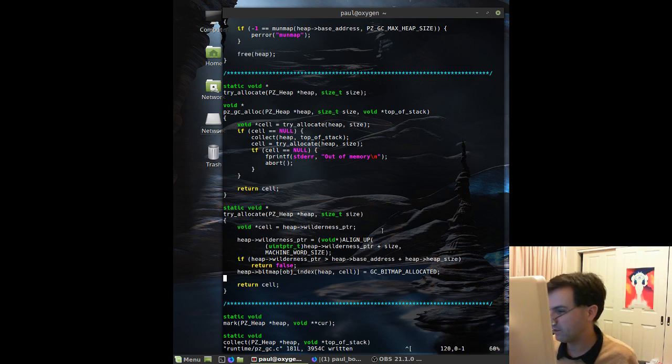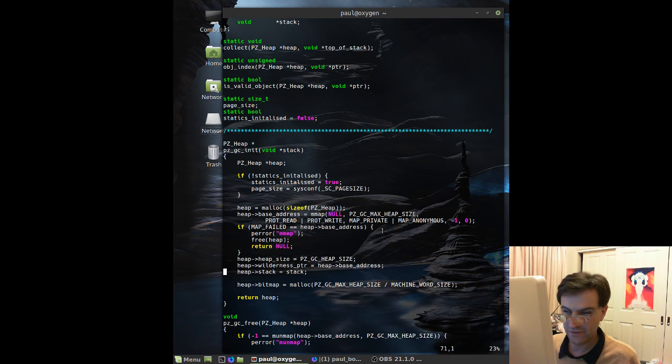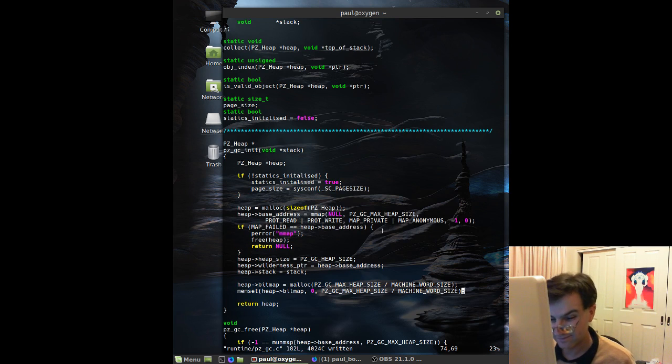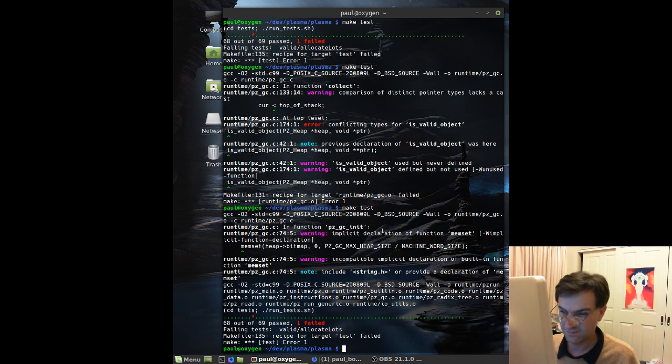Hey, you know what I forgot? This. That would have been a problem. Okay. Oh, I've got implicit declaration of memset. Memset comes from string.h, I think. Yeah, okay, it says right there.